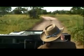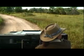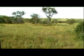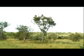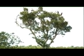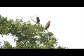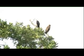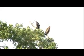Who's this eagle in a tree? A Wahlberg's. Wahlberg's. And the darker phase, that's the male and the female. You can see that smaller male on the right. Wildebeest coming out of the bushes.